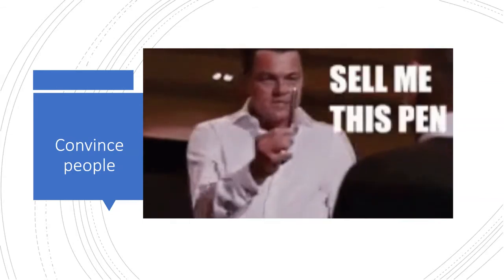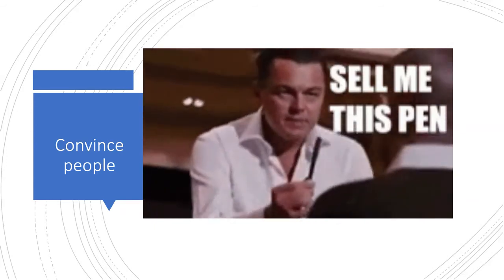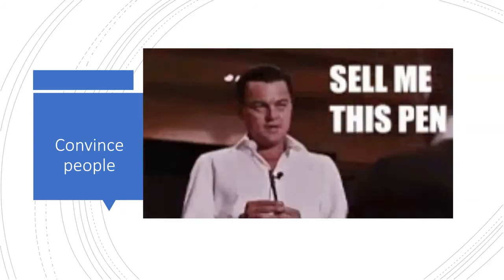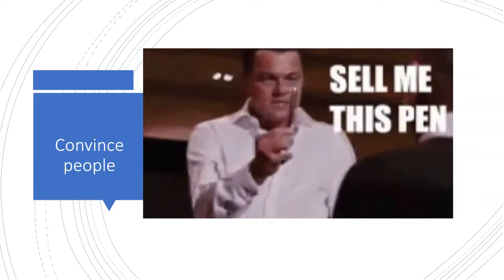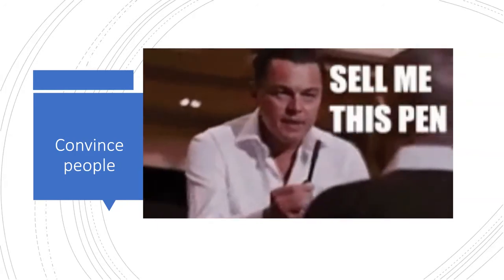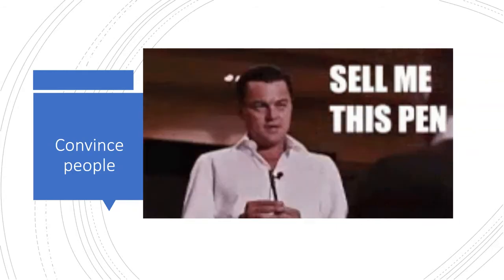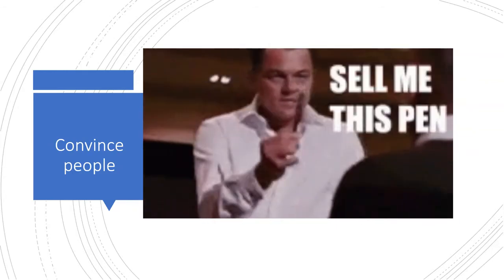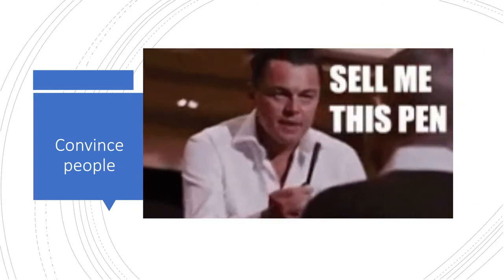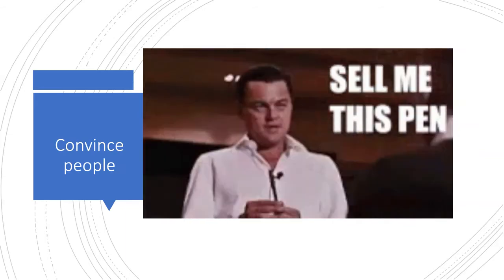You saw the rise of the Wolf of Wall Street. "Sell me this pen." He gets on the phone extremely confident, and he's closing people for thousands of dollars, and he went from nothing to something, right? Besides this, the only opportunity you have to go from nothing to something in this capitalistic society is being extremely good at persuasion and selling. All right.